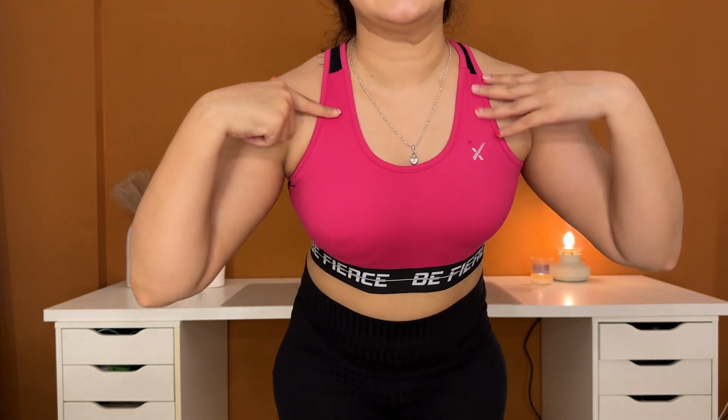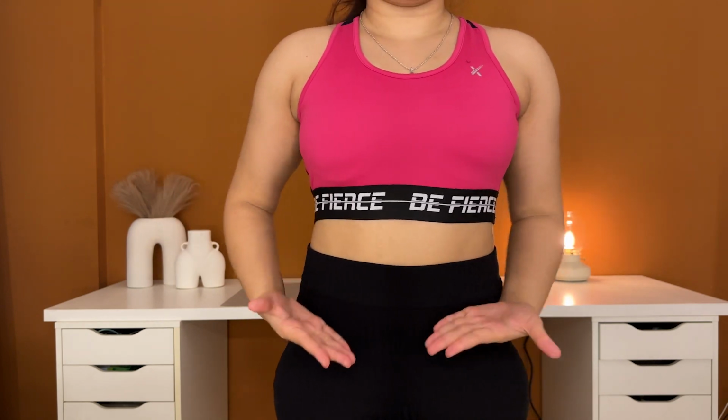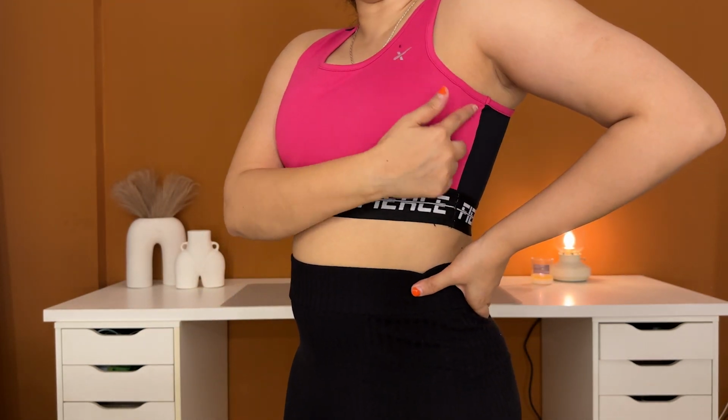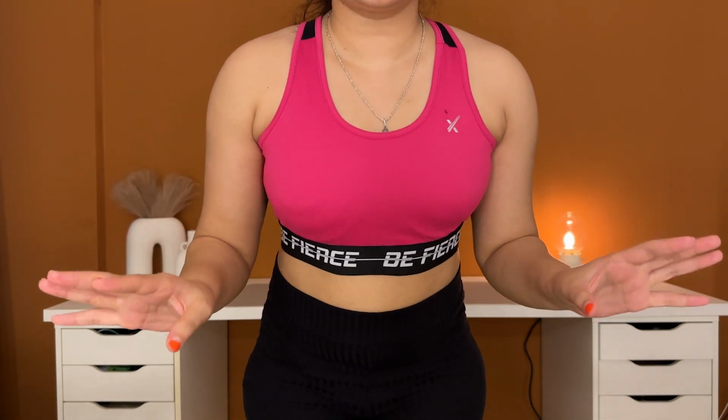I am not having any issues with it being uncomfortable around my traps, but that could be a problem. If you are somebody who has a longer torso than me, then this could tug at your shoulders right over here. So keep that in mind. I think in terms of coverage, no problems whatsoever. I'm having no side boob spillage and it cuts pretty high up, so I don't think anyone's going to have that problem with this sports bra.